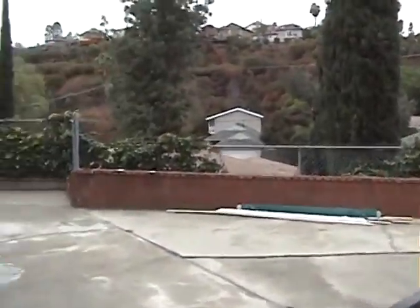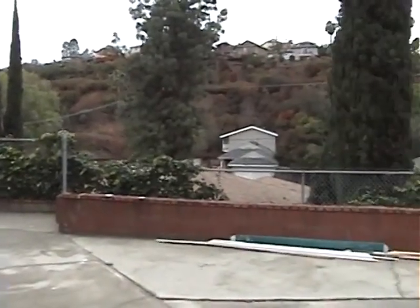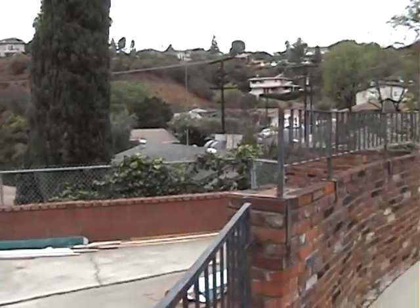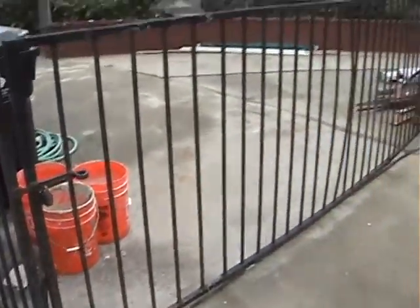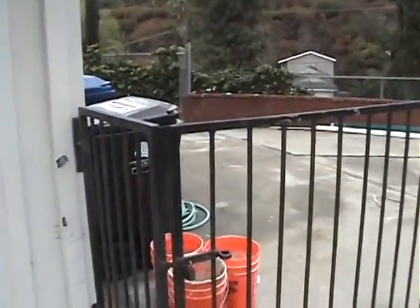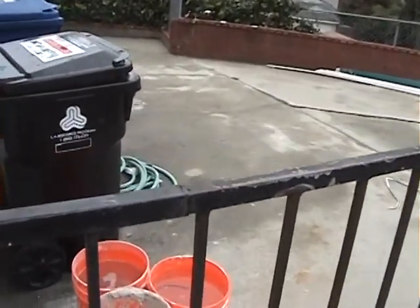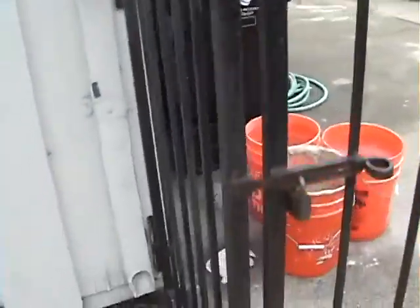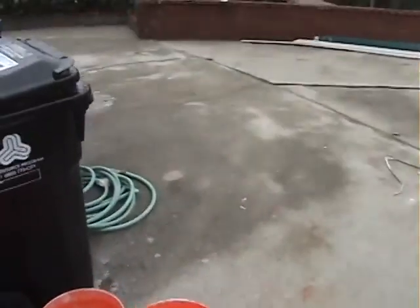Yeah, I'll just kind of show you around. You can see the neighborhood, the ridge above us. So we've got this gate, and again it's a mess over here, but we've got this gate that opens up to a side lot. Get that open. I gotta put my coffee down here. Gate that opens to a side lot.